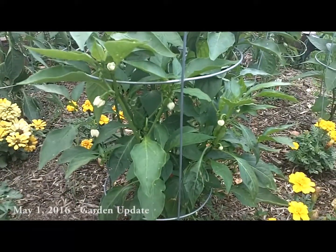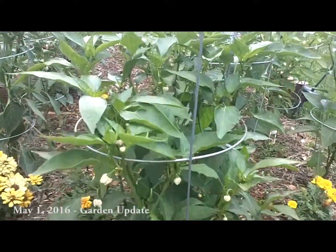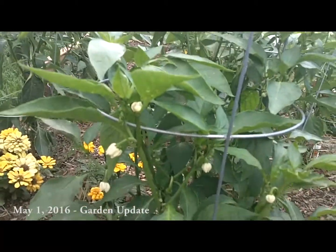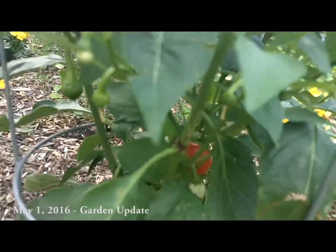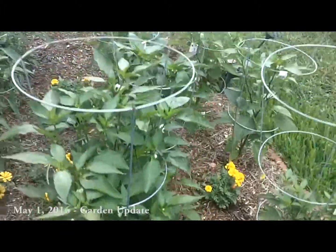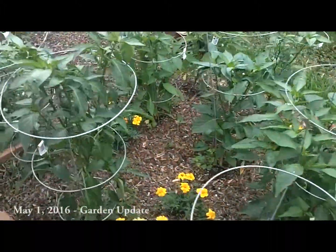This is called a time bomb plant. You see there's a lot of blooms all over it. So I've already gotten like two or three of these off of it. You can see one barely in there, a little red. They're really hot.